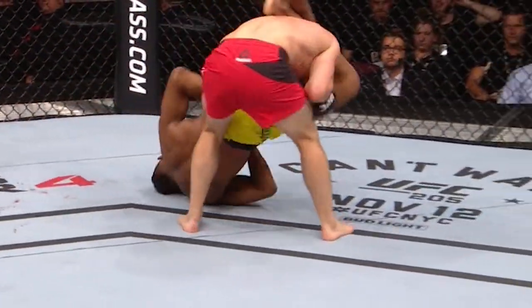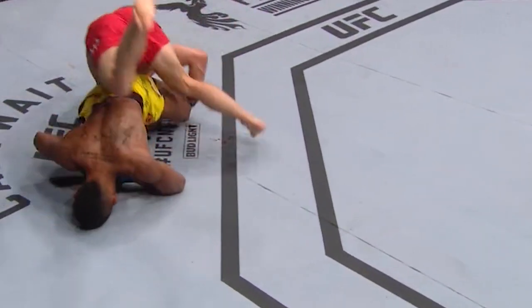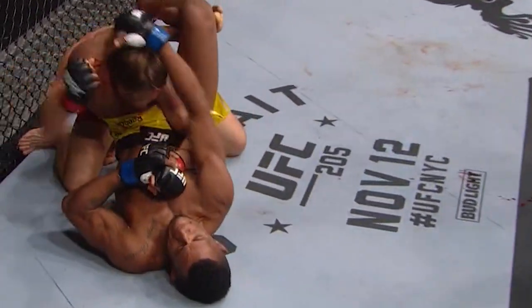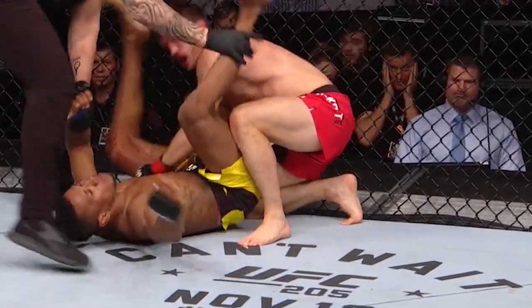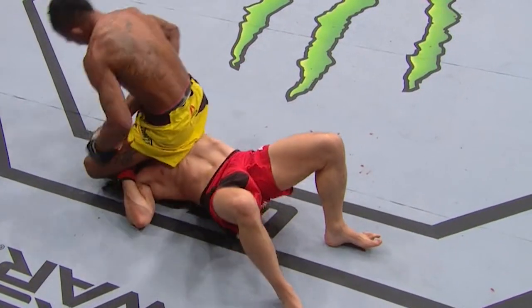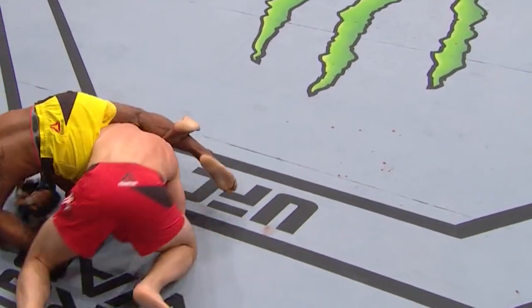Excellent transition for Brad Pickett. He now is back in the triangle. Wow. Beautiful chain submissions here from Alcantara. Stop. And that's it. It is all over. Brad Pickett taps to Yuri Alcantara.